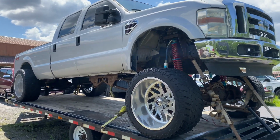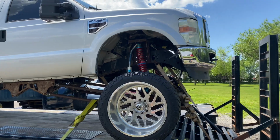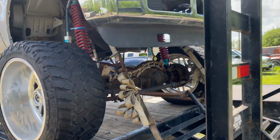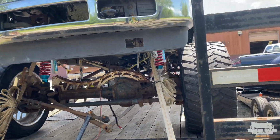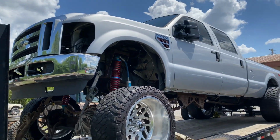Like 16 inches in the front. Yeah, he's got it all. It's gonna be cool when it's done. It'll be fine once it's done. I forgot what color he's doing. He told me, but I forget. I think. Yeah, I don't know. I don't remember what he said.